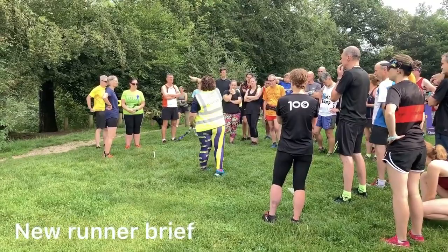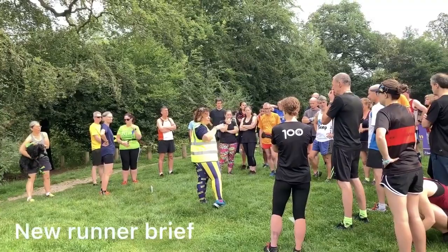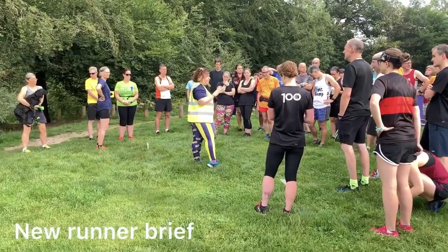And as you come over the bridge for the second time, you don't go back up the hill, you come in towards the finish. There'll be marshals across the course, they'll direct you, they'll show you where to go. Please thank them as you go, they are all volunteers and doing it in their own time.